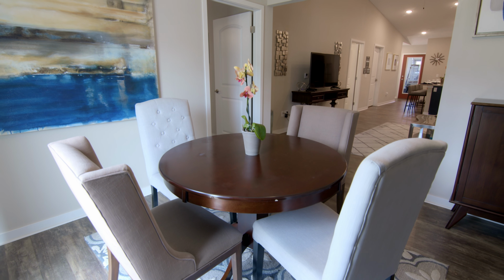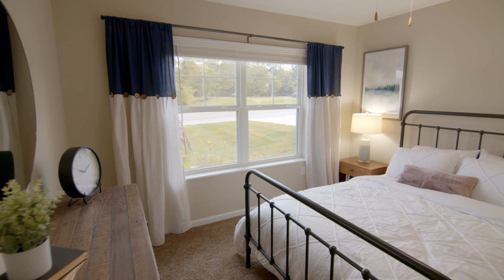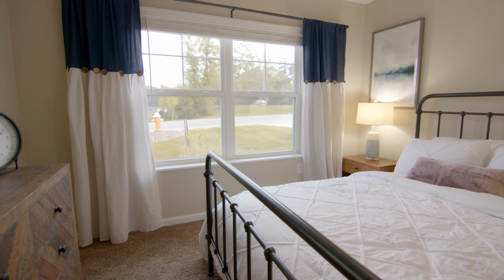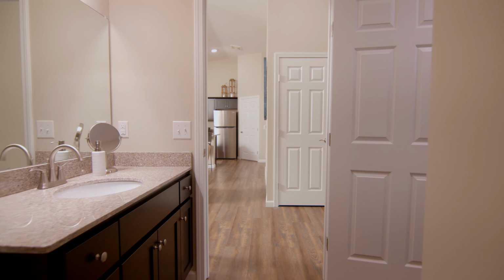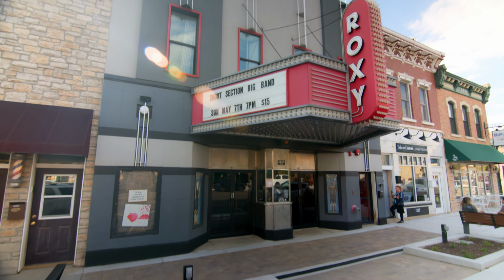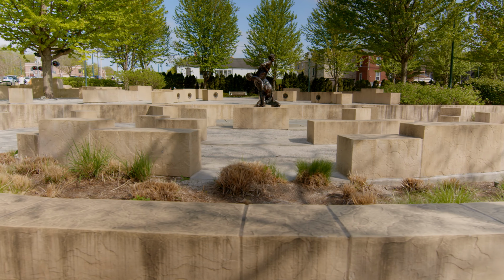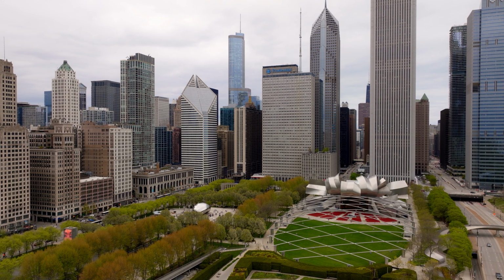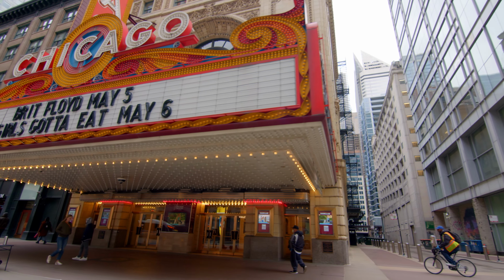The large main bedroom offers an ensuite full bathroom and large closet. The second bedroom works well for a second person or guests. Complete with its own ample closet and easy access to the second full bathroom, this room adds to the feeling of home. Just minutes away, you'll come across historic downtown Lockport, with dining, shops, and entertainment. Or you can take a stroll along the historic canal at Lincoln's Landing. Redwood Lockport is also less than 40 miles away from the heart of downtown Chicago, where there's always something to do.